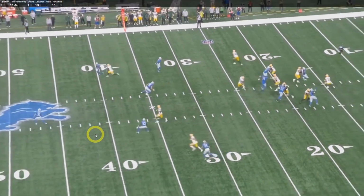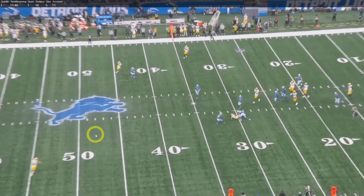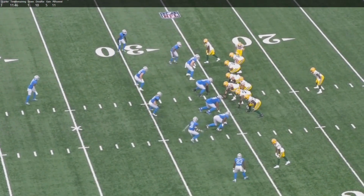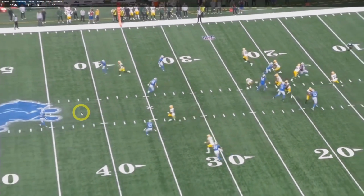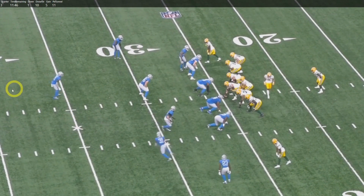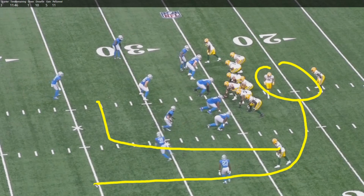This one's beautiful, man. I think they hit this one if Love has a little more time. You've got this post wheel to this side. Everything's in cut, right? You're kind of clearing from that side. You've got Watson on that jet motion over there.